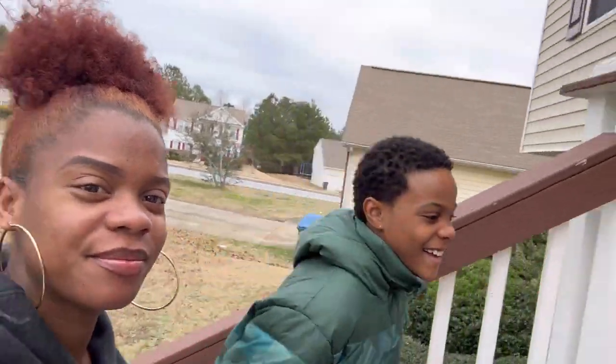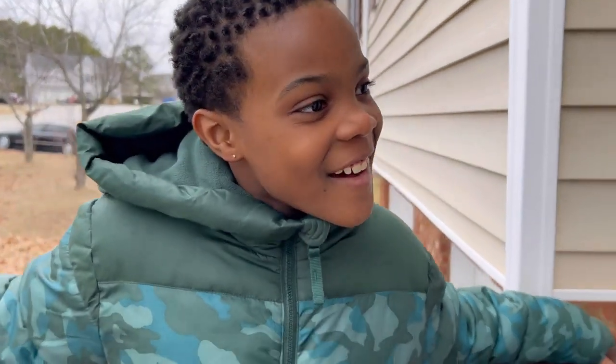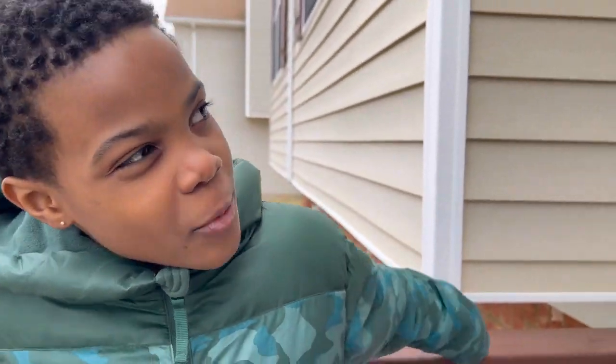House number three. All right, house number three. We are now walking in to house number three. And by the way it's looking from the crack of the door, it looks really good. And we are just waiting on Daddy, Anaya, and Rain.